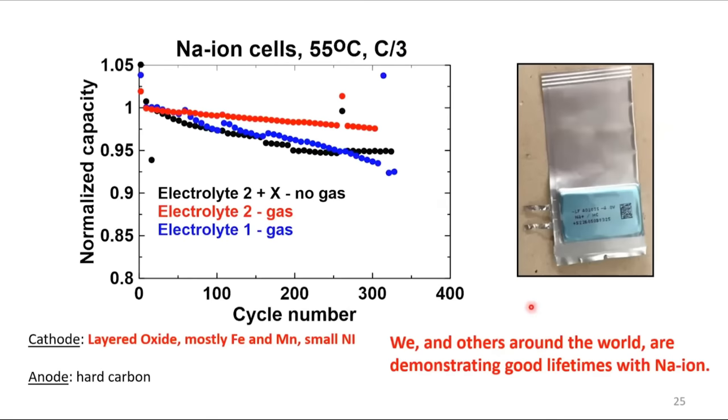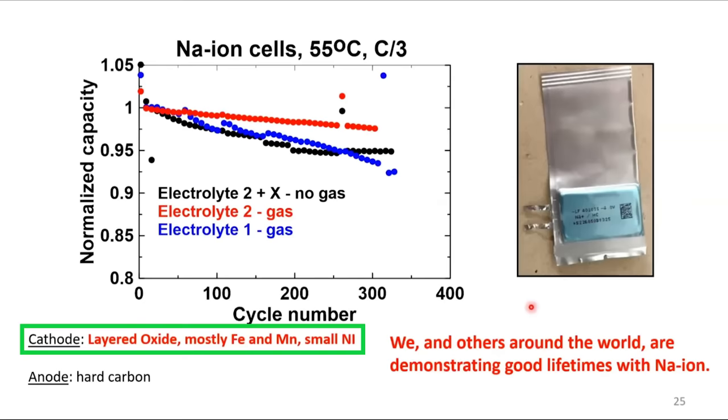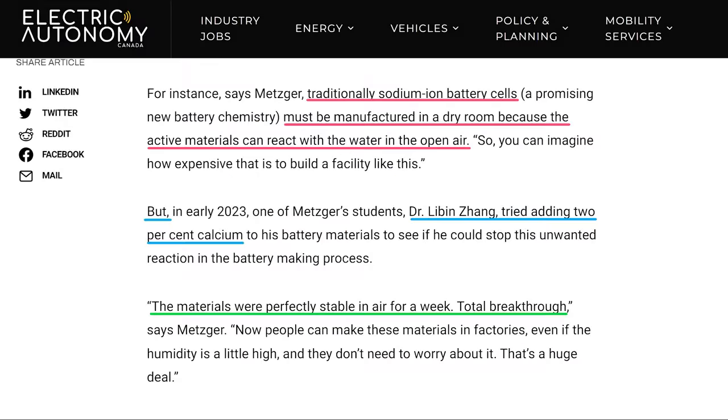As for sodium ion batteries, Jeff Dahn's lab is working on that. The Dahn Research Group is testing layered oxide sodium ion battery cells. They're also working on improving the manufacturing process for sodium-based cathode materials by adding calcium to limit moisture issues. That is, it's clear Tesla isn't standing still, and as more information comes out, I'll be sure to cover it.